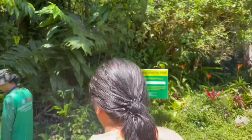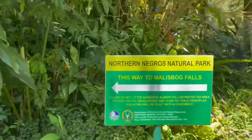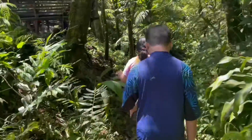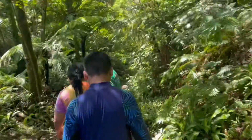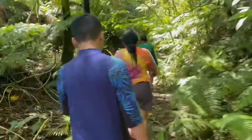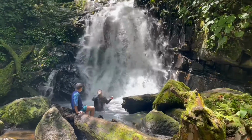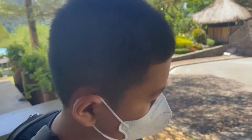Just a few minutes from the resort, you can see the Malisbog Falls. We had the opportunity to have this tour. The full review of this, you can see in my other blog. Mga sirena sa falls. We're done checking out now. It's time to go home.